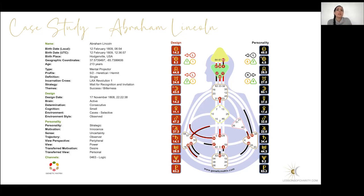Now, one thing that's fun to see is his incarnation cross, the Cross of Revolution, right?